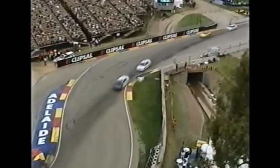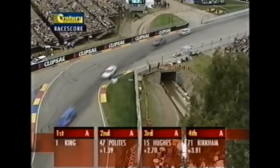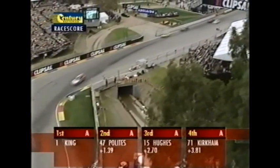Mark King in the Delphi Mitsubishi Lancer Evo 6 is leading the way. The HSV GTS in the hands of our pole sitter, Philip Pilates. The field streams across the start-finish line. This is a tough part of the track through that chicane. They carry a lot of speed through there. Well, it is, and as you can see, they're using the curbs, the four wheels straight over it. It's very quick, very fast, and the car has got to be very supple to be able to do that.